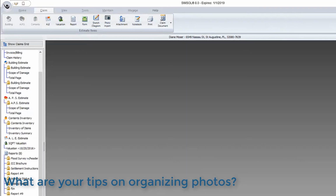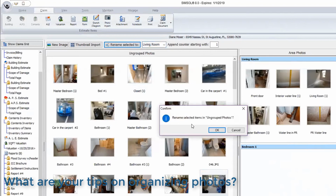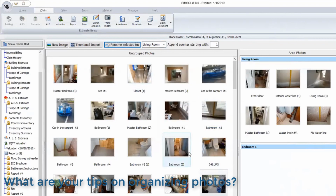Then what you could do is bring in your photos, and with Simsol's new system, we can actually rename these images if you really wanted to, with a photo number. So for example, if I have some photos here, I'm going to select them. And then I can put, let's say, living room, starting with 1, 2, 3, 4, 5. It doesn't really matter. Then I can select rename selected photos and place them in the ungroup function. So this is the ungroup photos.